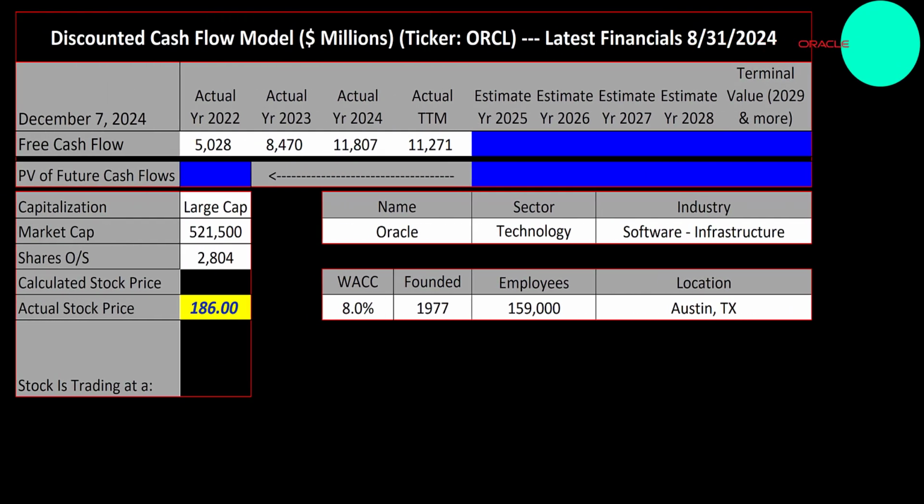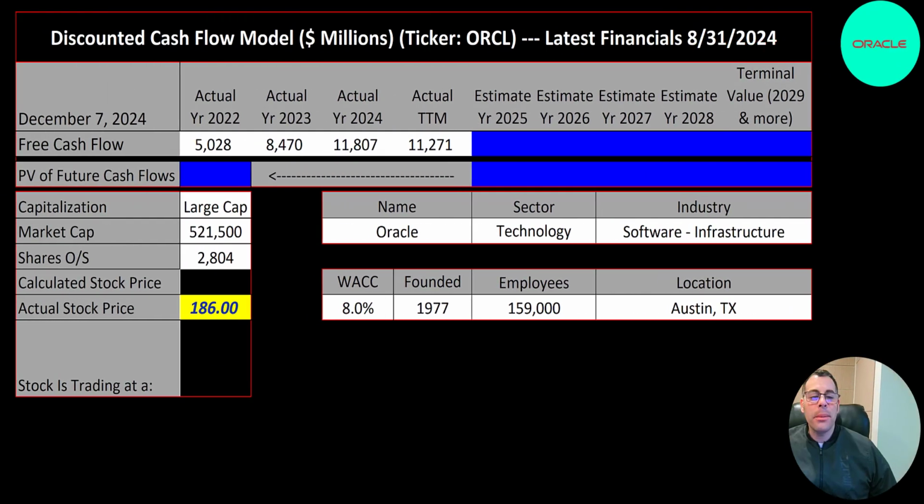Is Oracle a buy or a sell? Let's get started with the model. This is a large cap company, 522 billion market cap. They're trading at 186 a share and they have 2.8 billion shares outstanding.